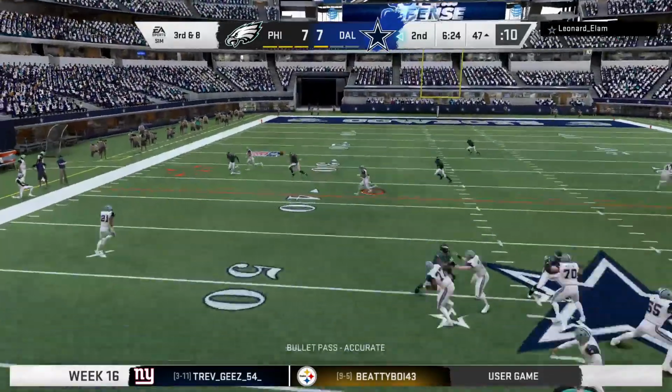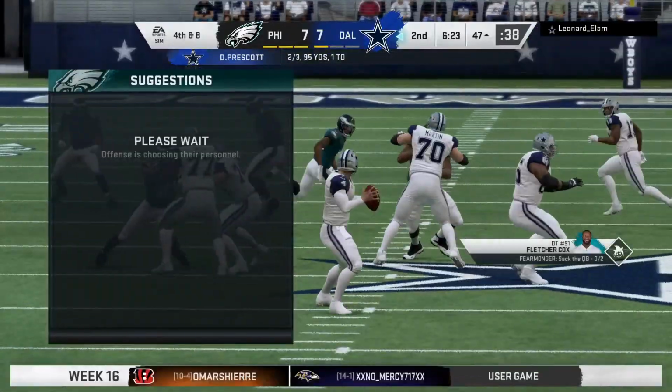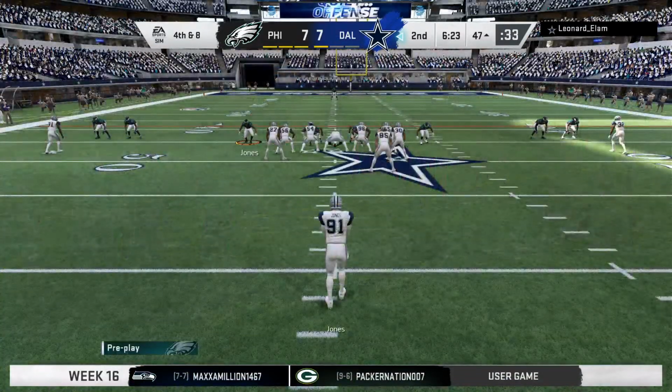Out of the gun. Here's Prescott. And almost picked off. I guess the good news for them now, it's 4th down. Not only was the call spot on, how about the execution of that defense right there?